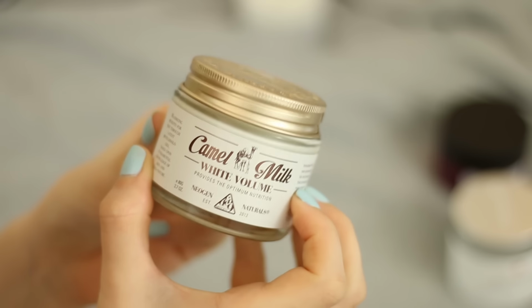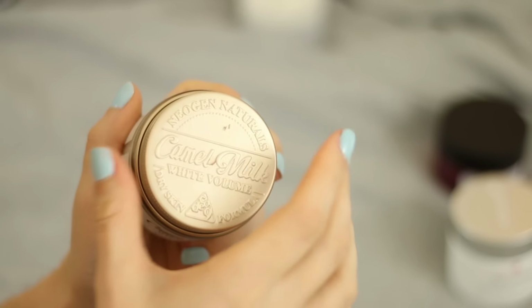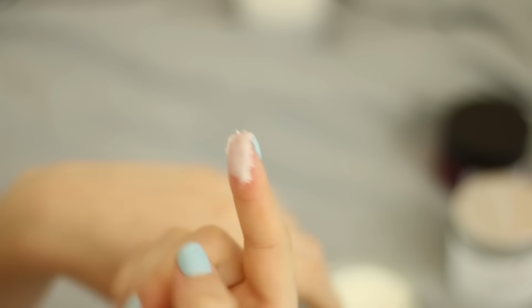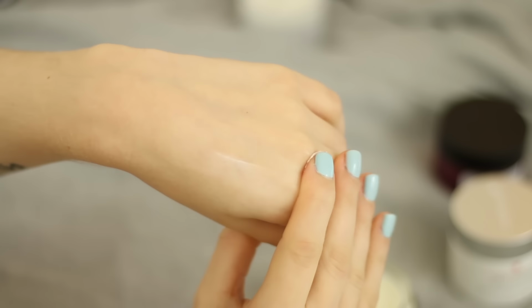Then we also have from NEOGEN, from their Code 9 range, the Camel Milk White Volume Cream that provides the optimum nutrition. I was very scared to try this out because, first, camel milk just sounds like something that would be over moisturizing and clogging, and the texture is really thick. This is like a mousse pudding kind of moisture, and I was so surprised by it because it's not one of those heavy old-timey greasy moisturizers. It's very thick, but it has a semi-matte finish, so it isn't oily and clogging, but at the same time it's very heavily nourishing.